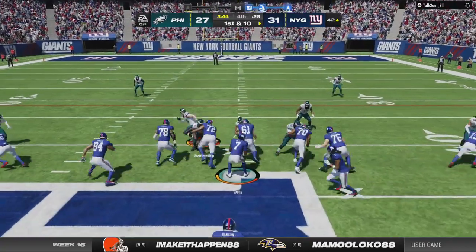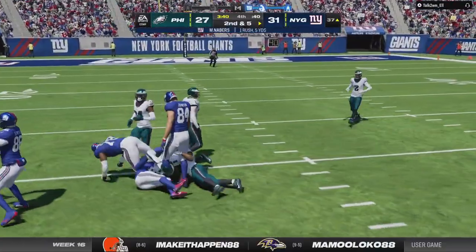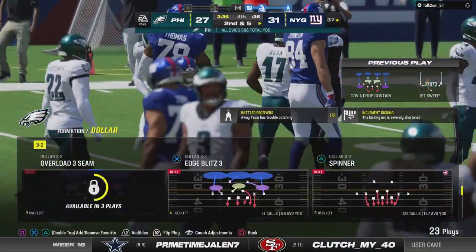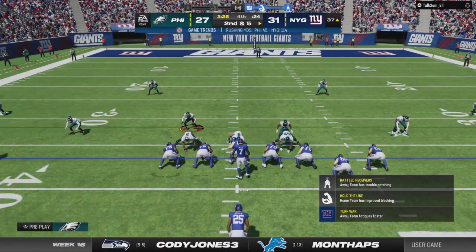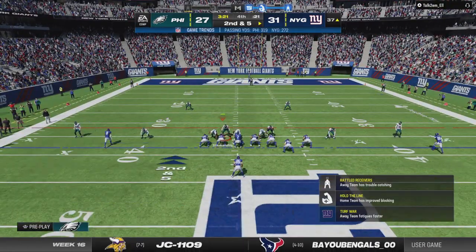And the slot man goes in motion left. And they're going to give it to him on the jet sweep. Give him five on the carry there, and it'll be second down. Let's just make this one succinct. Nice job there, all 11 guys on defense, diagnosing the jet sweep and putting it down. Here's second and five now from the 37.